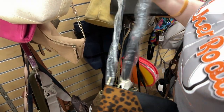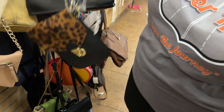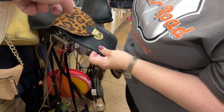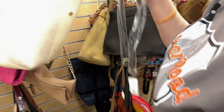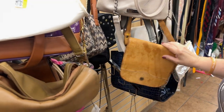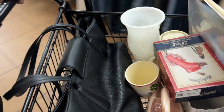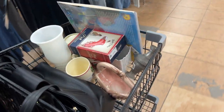I'm trying to see how this goes, because it's big for a wristlet and small for your shoulder bag. Adjustable, maybe? No. You know what? It just doesn't thrill me. I think that we do not have any luck in the purses on this visit. So let's take our treasures, we've got a pretty full cart, and check out.